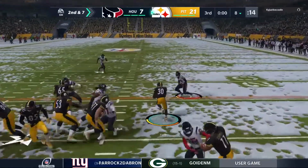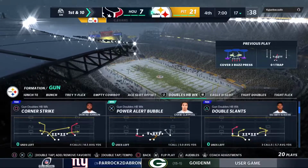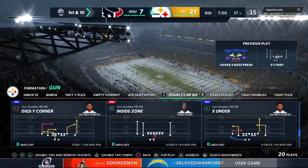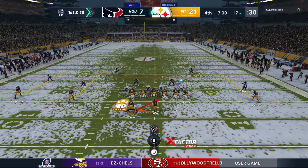From the shotgun now, here's an inside give. And he'll go down, and that will do it for the third quarter of action. One quarter remains for the right to advance to the AFC title game. We'll return with more after this. You're watching the NFL on EA Sports.